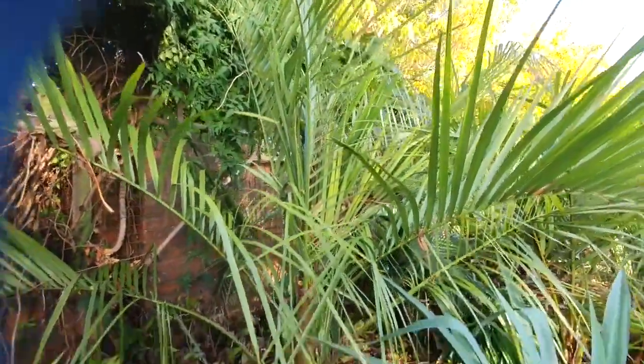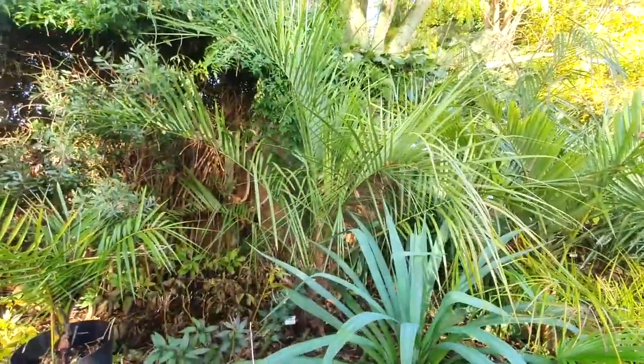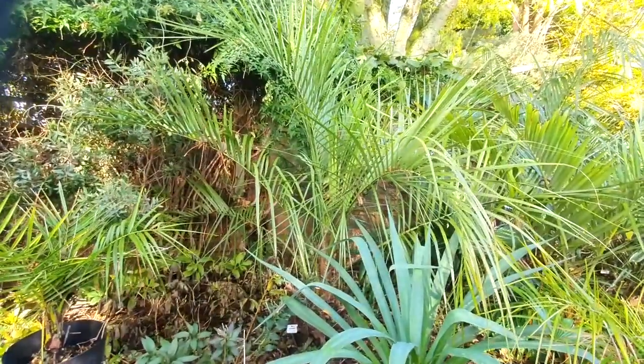That would have been trunking by now if we hadn't got waxed that winter. Nice palm, but it's slow. Slowest Butia by a long stretch.